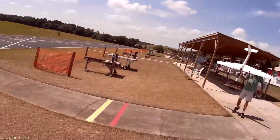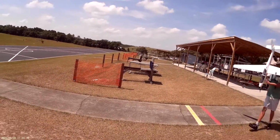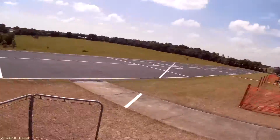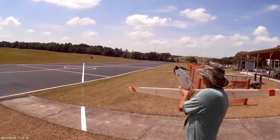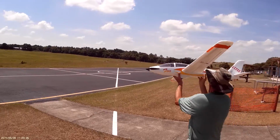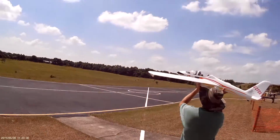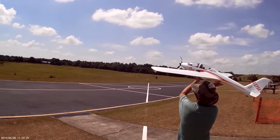You got it set on the tones to tell you when it's climbing? I went ahead and put it back to voice because the tones are annoying me because I'm scared. I think we're good now. I think I'm comfy with flying it. Low battery, 8.3 volts. Ready when you are, Brian. All right, and contact. On 3. 1, 2, 3.